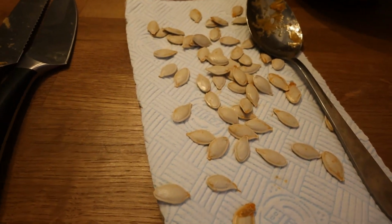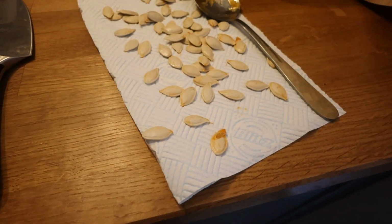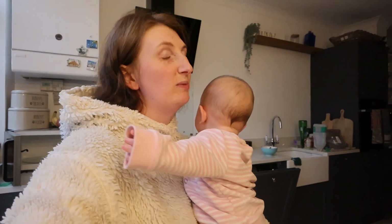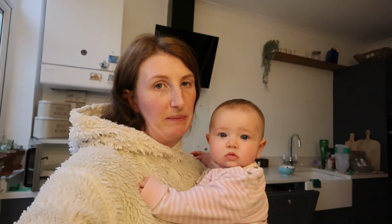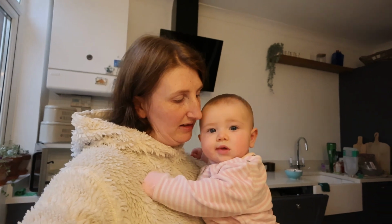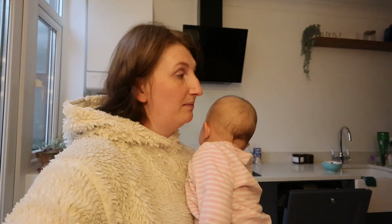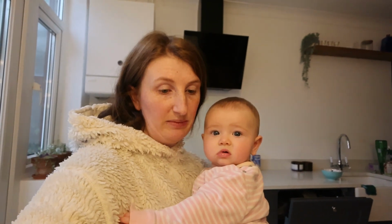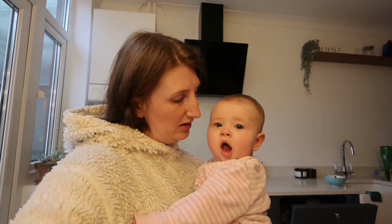We wouldn't need this many pumpkins. But yeah, looking forward to growing some seeds with Olivia. And just teaching her where food comes from, and yeah, fun to be able to carve our own pumpkins, hopefully. So yeah. Anyway, she needs to be fed. Yeah, then we're gonna wait for Scott to get home. Then we're gonna do a big clear up operation of the house.